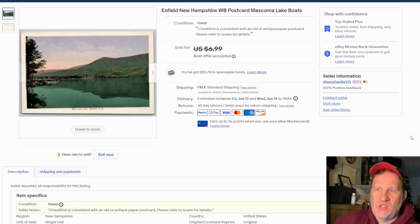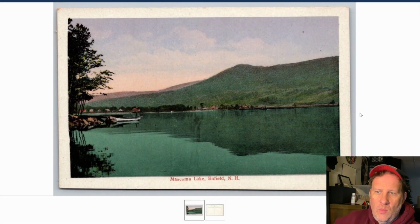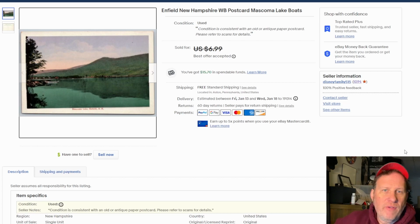Next up, took a best offer of $5 on this. Enfield, New Hampshire, Mascoma Lake. A white border card there with a pretty lake image. Scenic view is what I usually title it. Mascoma Lake, there's the little boat with some folks on it. That one sold for $5.